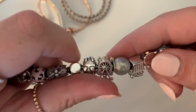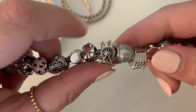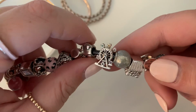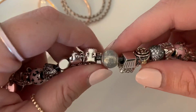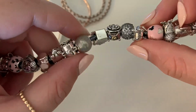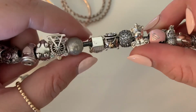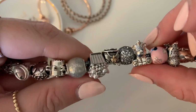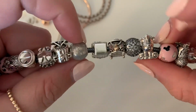So it was a perfect fit and just something to look forward to in the future, I guess, like a future goal to do with her. And then I have the glitter ball here. This one goes with Bruno the unicorn over here. I did get them at the same time, or relatively at the same time. I can't remember exactly, but they did represent her 5th birthday to me.